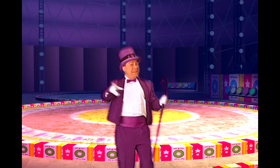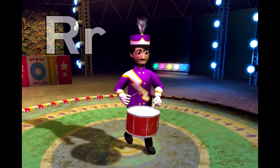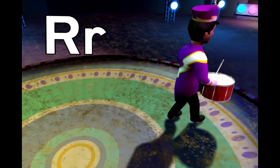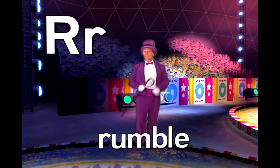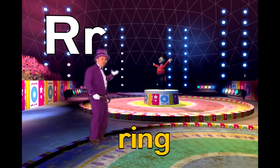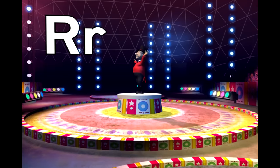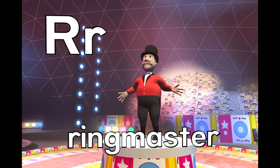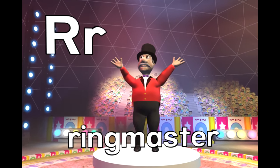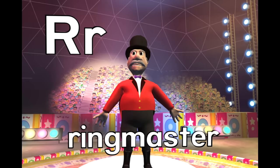Let's move on to the next letter right now, me and you. Rumble starts with R. Now look to the ring, that's another R thing, to see the circus star. Why, it's the ringmaster! The ringmaster runs the circus. He's the man in charge. He tells us what we will see next, things both small and large.